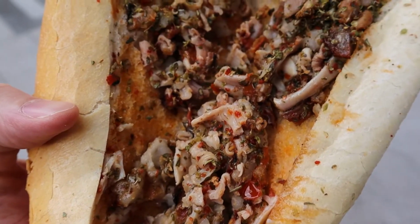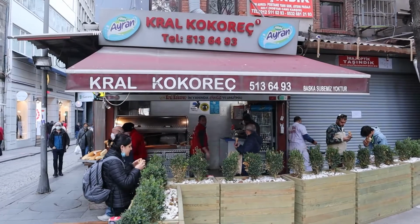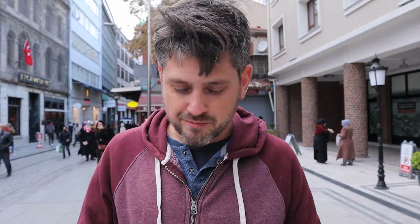That is Kokoreç, that is Turkey's roasted intestine sandwich. Sounds crazy, it's actually pretty awesome. I'm officially going to say that after trying Kokoreç, I'm gonna add this to the list. I'm officially adding this to the list of foods that you must try while you're here in Turkey. I finally like it.